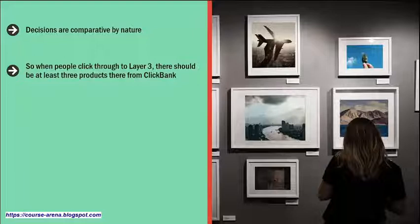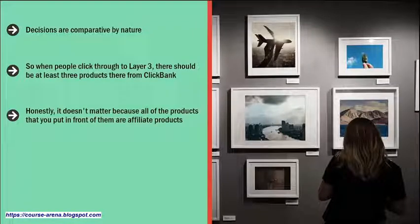At that point, your recommended product may stand apart from the rest. Honestly, it doesn't matter because all of the products that you put in front of them are affiliate products. If they pick your suggestion, great. If they don't pick your suggestion and go with another product that you featured, you still make money. Do you see how this works?